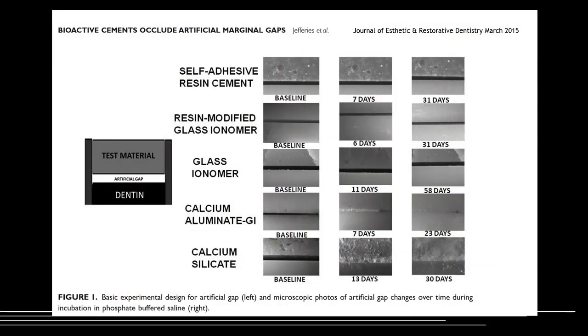So in looking at the study that Palmier and Jeffries had, if you look here at self-adhesive resin cements at the top, you can see at baseline all the way over to 31 days that if you have a gap between the test material and the dentin, this artificial gap will not fill itself in, whether you're using self-etch resin cements, resin-modified glass ionomers or traditional resins. None of them will self-seal.